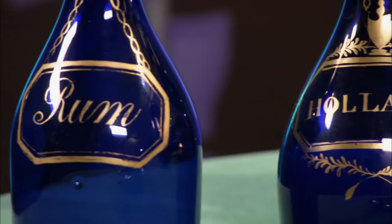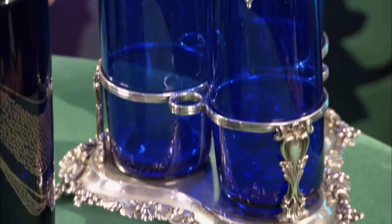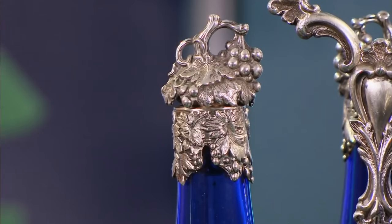Now, this is eye-popping, isn't it? It's just fabulous, it's perfect. We have these three Bristol blue decanters in a silver stand, a holding stand, with vines and grapes around the neck here. Is that one of your favourite pieces?